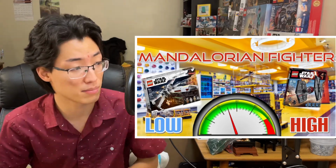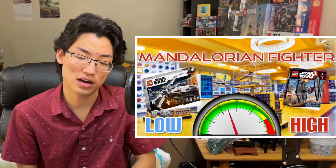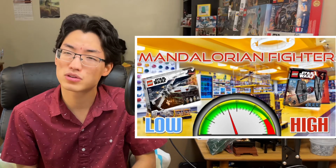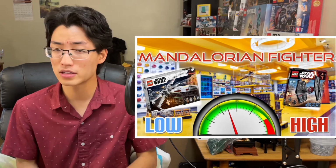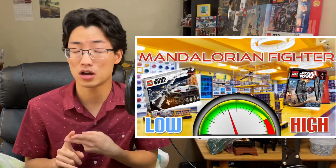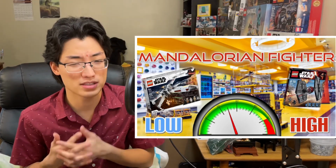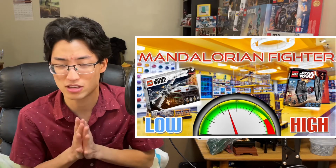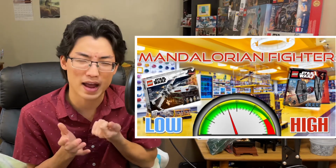Now, on the low end of the Mandalorian fighter, I'm looking at the 2021 X-Wing, because it could be one of those sets that you should want to buy multiple of, but you don't. Not because of the figs, because Gar Saxon and Bo-Katan, great figs, but it's because the ship itself isn't really that solid. It doesn't really look that good, even if it has good functions.